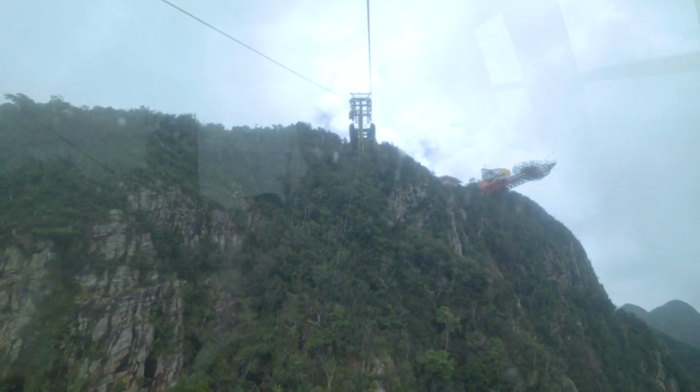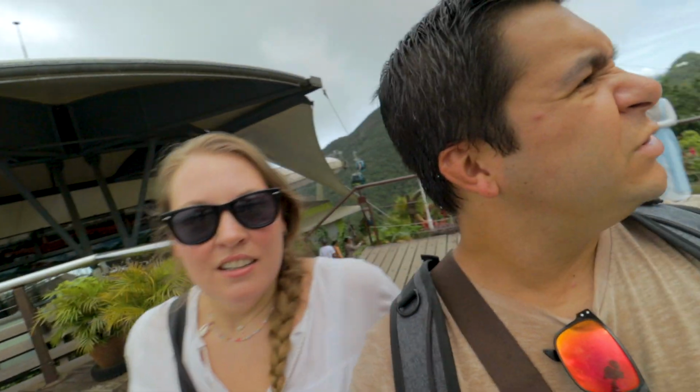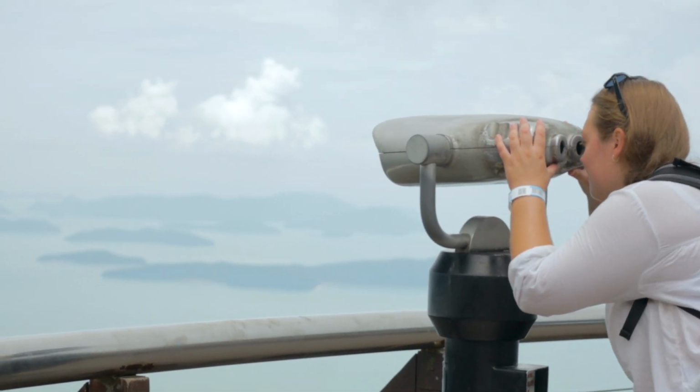Coming to the top. All right, so we did get off, but it's actually just the middle station. So there's a big observatory deck here, another one just up there. But the bridge is actually at the next stop. So we're just making a quick pit stop to get some good views of this place. Oh, wow, look at that. Yeah, that's beautiful.